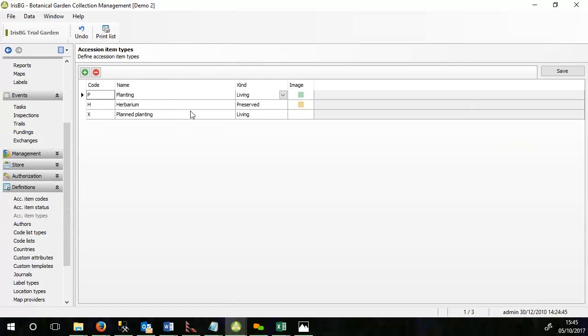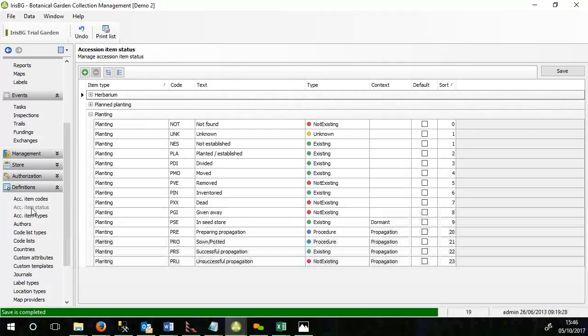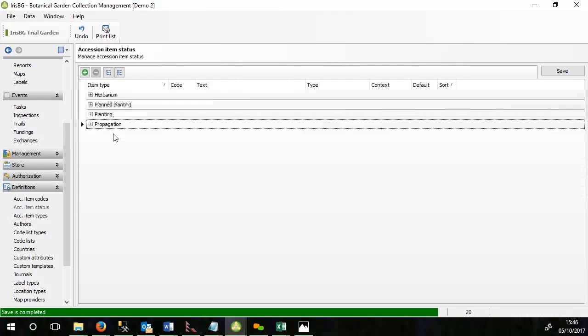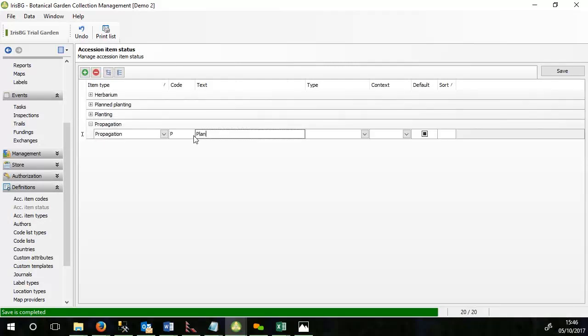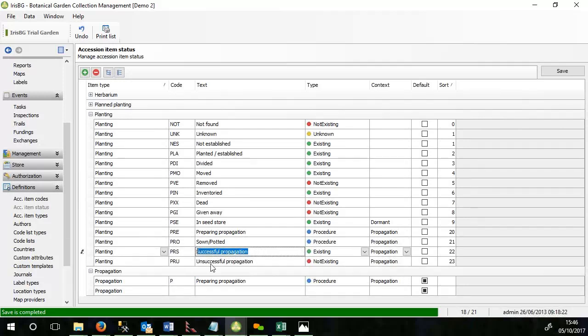sort of item type. And the way to go about it, if I'm going to add the propagation here now, I would just first start here, propagation, and we say that's living, and then you need to go in here to add a few statuses. So I'm just going to do propagation like this. Planned. Just going to cheat and see what we had here. Preparing propagation. So these things here, procedure means that it is not counted as part of the living collection at that point. And then we have successful, or, well, you get the point, I think. We'll stop here.